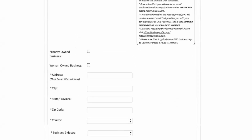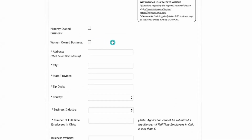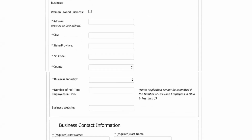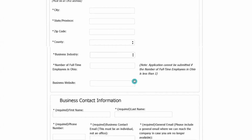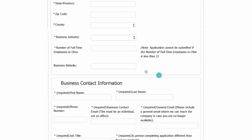Then some business information. So check the box if you're a minority-owned business, a woman-owned business. Put in the Ohio address. Again, it has to be an Ohio address. So if your organization has locations in other states, you're going to want to put the Ohio location in there. Business industry, manufacturing, in most cases, number of full-time employees. As long as you have one or more, you should be completely okay.